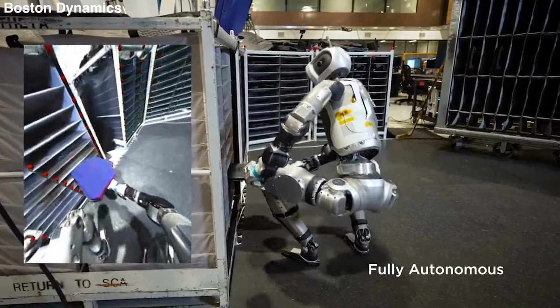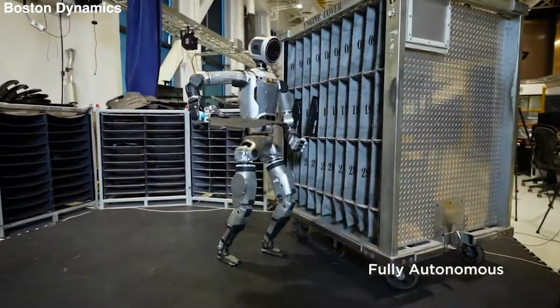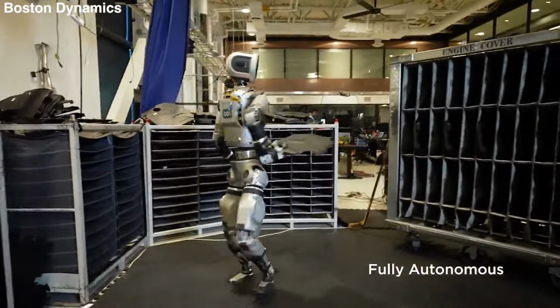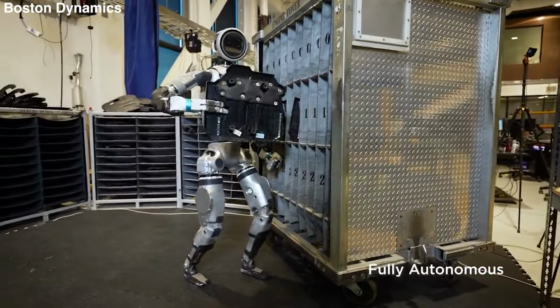I even love the way it squats to pull out the engine cover from the bottom cabinet. Seems incredibly human-like. But I'm not a fan of how excessively it contorts its body while proceeding to the next location. So first of all, it looks janky. Okay, here's what I mean. Like here, why would it have to make such a wide turn just to get the engine cover rack? Just shows you how inefficient the ML algorithm powering the locomotion is.